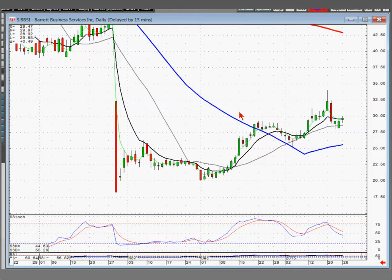A slow curve and a fry pan bottom are basically visually the same. The slow curve is usually during an uptrend, and the fry pan bottom is usually at the bottom of a downtrend.